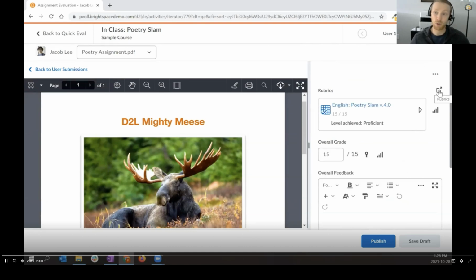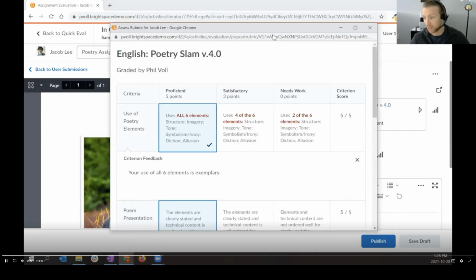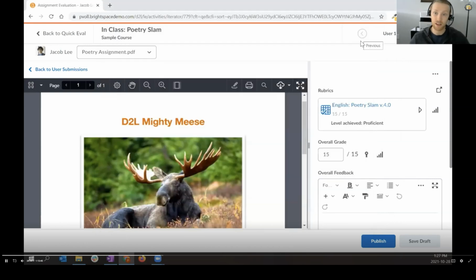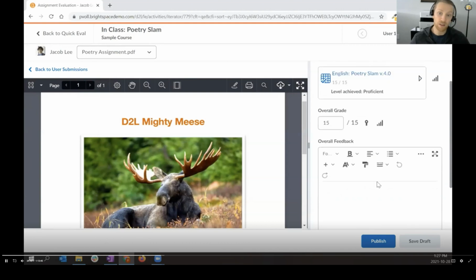And if you have two screens, you can actually pop open that rubric in a new browser tab and drag it to your other screen as well. So it's a really great experience when it comes to assessing that student work and using rubrics. Now the grade and the rubric feedback will automatically flow to the associated gradebook item within the course.